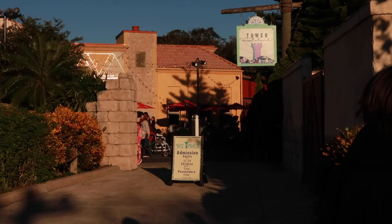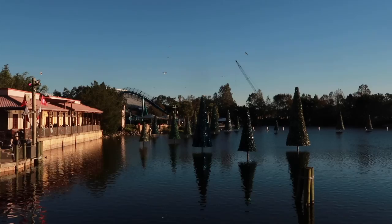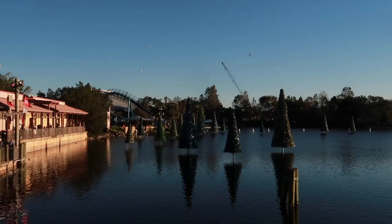Looks great. So we just had some food, and over here at the Sky Tower, I did want to show you guys the new process and how you can ride it. We have the Sea of Trees, a perfect view from the queue line for Sky Tower. We're gonna try to get on Sky Tower and get some views of the Infinity Falls construction, pretty much everything else that there is to see.